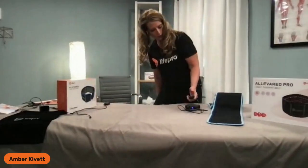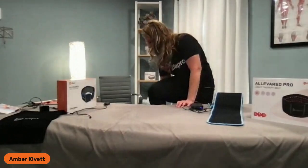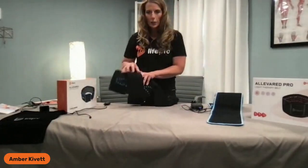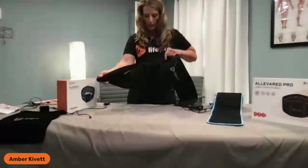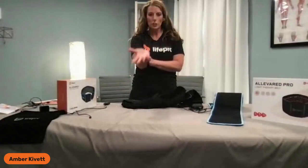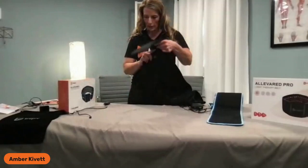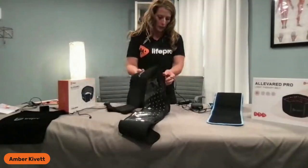Okay, so I'm going to power that off. We just went through the blinking phase. And so there's a lot of different ways you can use it. If you decide that you want to use it around your waist, you can use it around your waist. You can use it around your back, your shoulders. You can use it along the arm if you've got carpal tunnel inflammation. You can use it along the back side of the arm. A lot of different ways you can use the AllevaRed Pro therapy belt, or the original, the other.